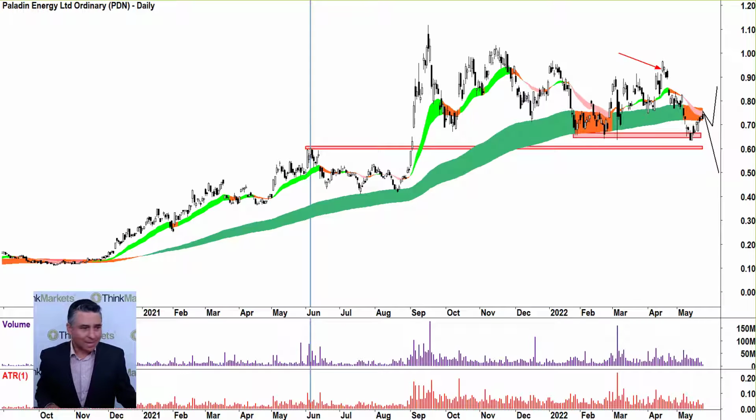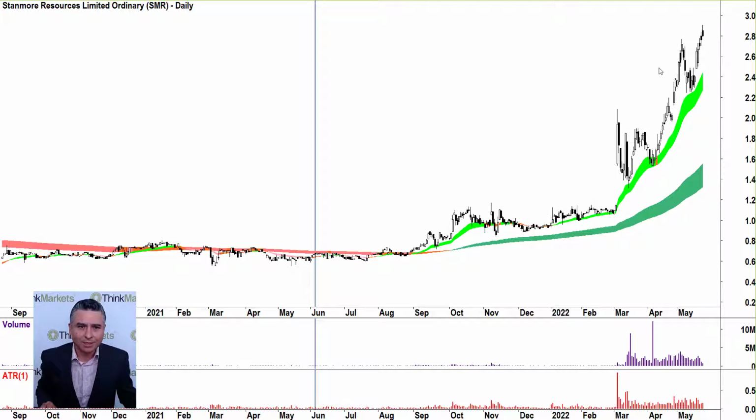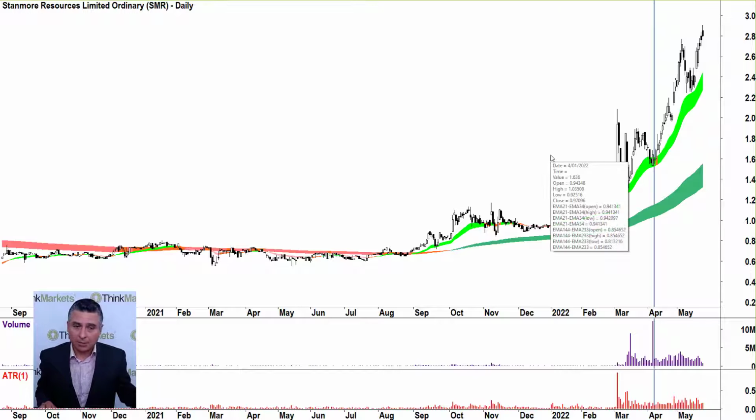Next one is SMR, not a uranium stock as far as I know, but it is one that has been on the agenda in terms of coming up in scans. So you can see why it's been coming up in my scans. It's a wonderful short-term uptrend, wonderful long-term uptrend. Look at these candles. It's just a bunch of white candles through here, just amazing. The most amazing price action as well.